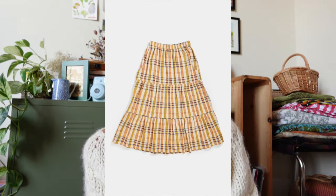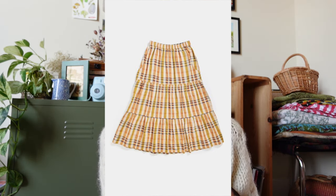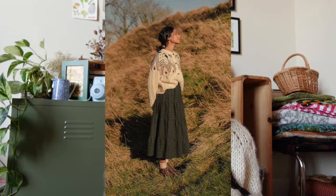Next is such a fall staple. It's just a plaid tiered skirt. I feel like tiered skirts are actually very, very easy to make. They do take up a lot of fabric. I just know I'll get so much wear out of it because it's so my style.